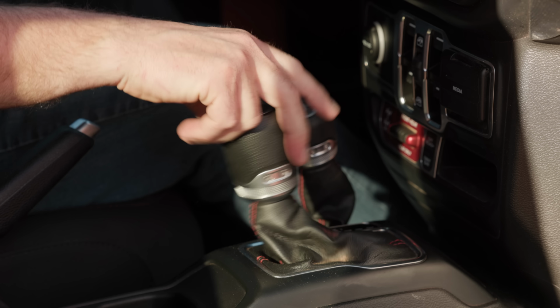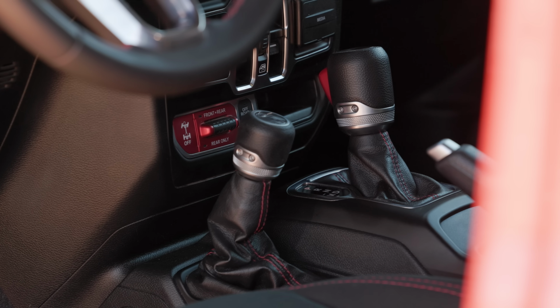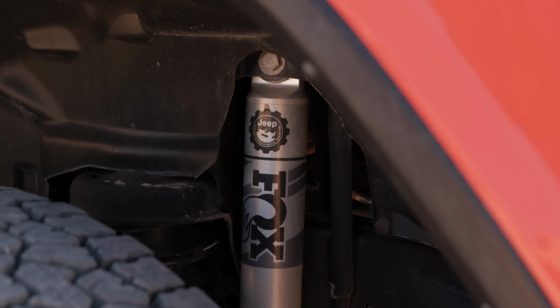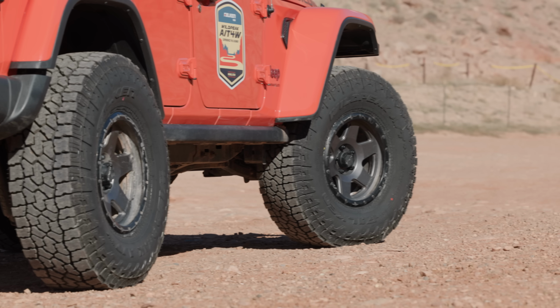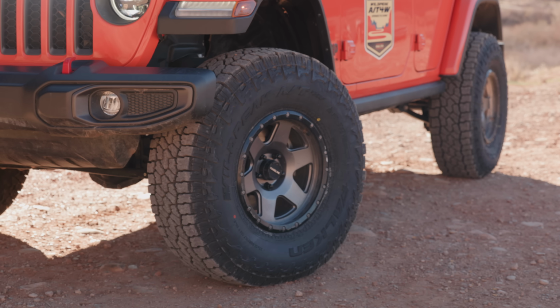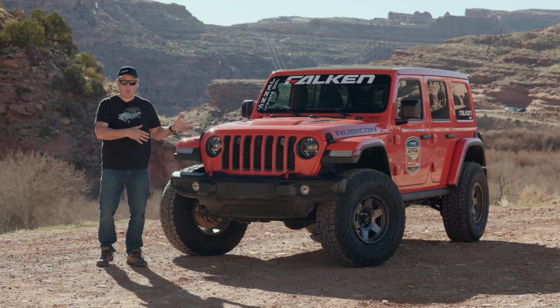Of course, it does have a dual-range gearbox, as well as front and rear lockers, in addition to a disconnectable front sway bar. It also has a 2-inch lift, so we can fit these massive 37 by 12 and a half versions of the AT4W. These are heavy-duty E-load tires as well.